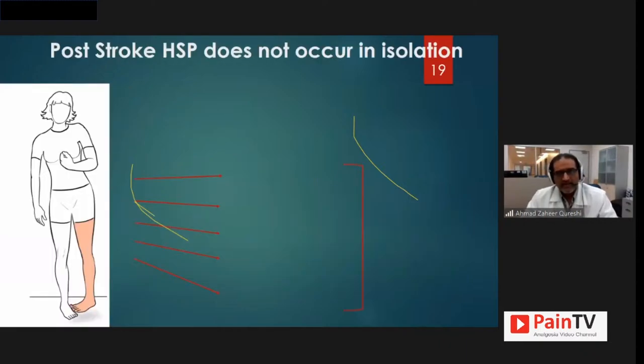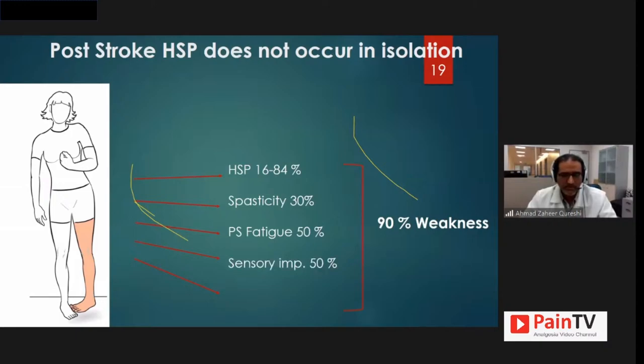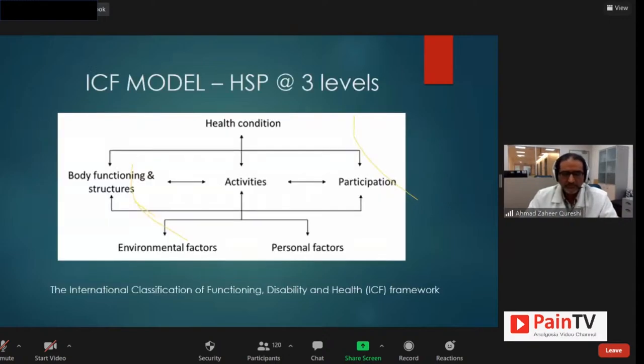So having said that, post-stroke hemiplegic shoulder pain does not occur in isolation. The prevalence is ranging between 16 to 84%. Not only that, 90% of the patients have weakness, 30% have spasticity, half of them have fatigue and sensory impairment, and nearly half of them develop some sort of contractures across different joints around 6 months. So since post-stroke hemiplegic shoulder pain does not occur in isolation, we need to consider factors other than pain in the treatment of hemiplegic shoulder pain.